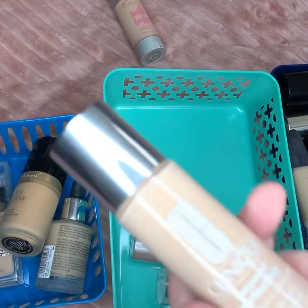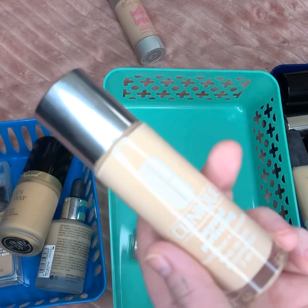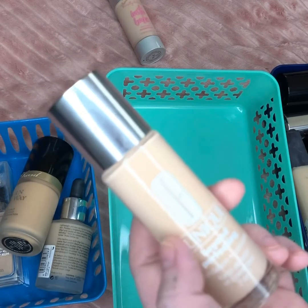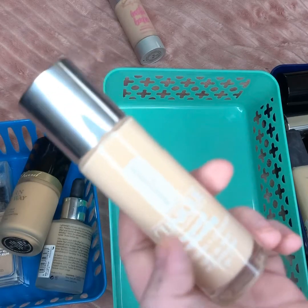Next, I have the Clinique Beyond Perfecting. This is another one that will last from 5 in the morning till 10 o'clock at night. Looks glowy and gorgeous. Not glowy like it's shimmery or radiant. Glowy that you look healthy.